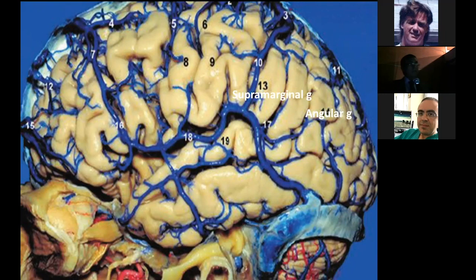So you have to remember the Sylvian fissure, the ascending limb of the Sylvian fissure, this anatomy, the supramarginal and the angular gyri. Because when you open, you will open in this area. And the vein of Labbé is in your face. Damage this, patient will be hemiplegic, if not dead.